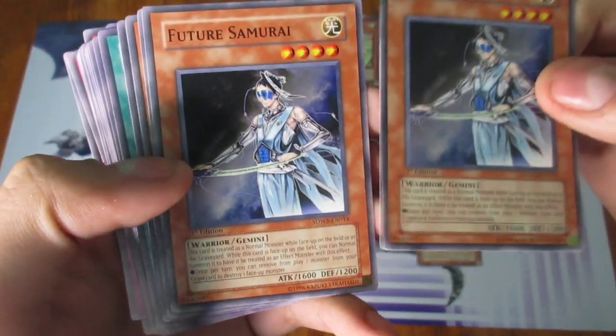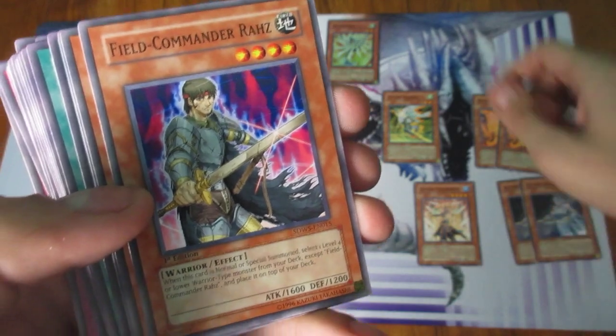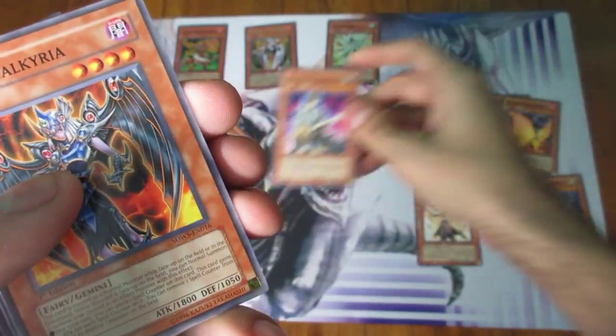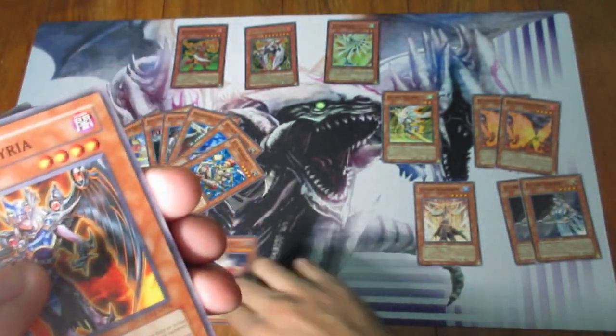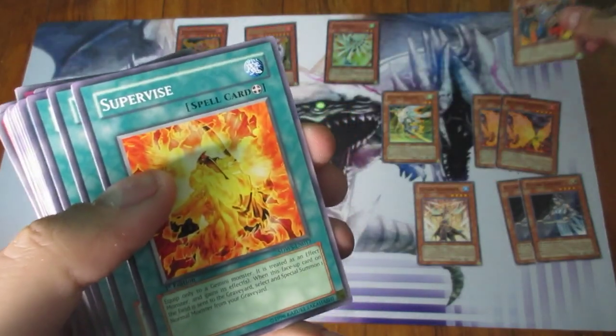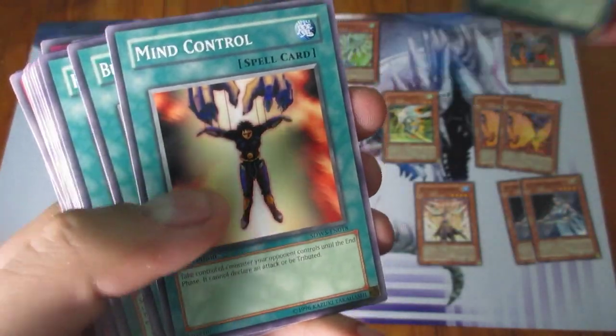And we got Future Samurai. You actually get 2 Future Samurais. That's more Gemini right there. And we got Field Commander Roz. That's basically warrior type over here. I don't even know where I should put Card Trooper. I guess there, that's fine. Then we got Dark Valkyria, a pretty decent Gemini monster, I must say. Supervise. Okay, so this is where you get some more specific Gemini support.